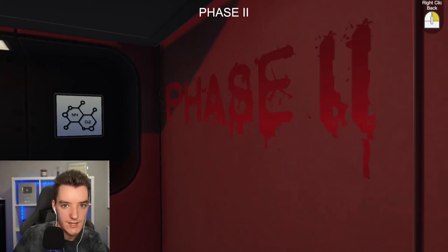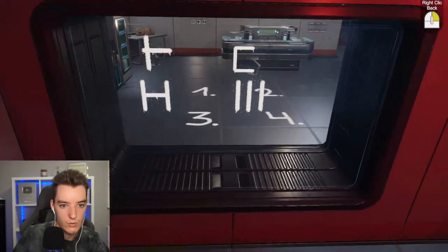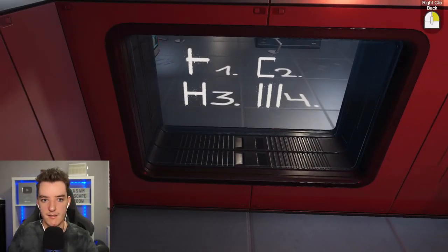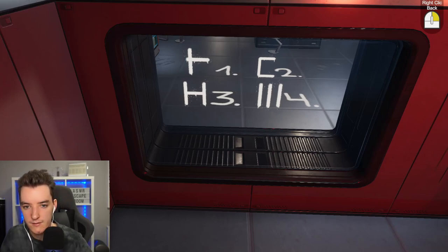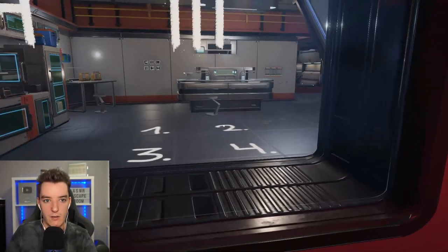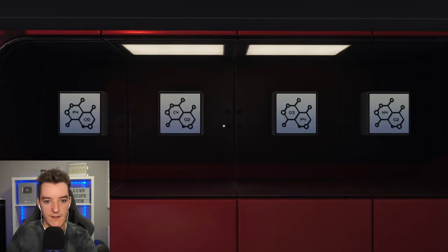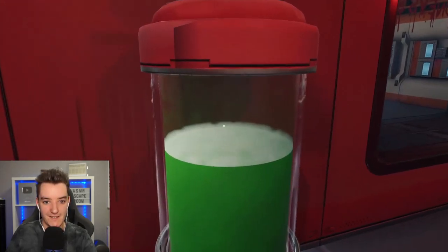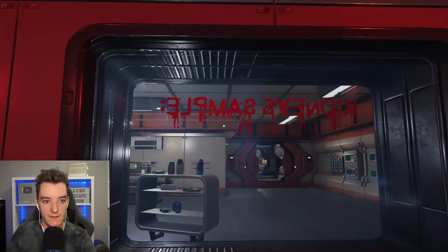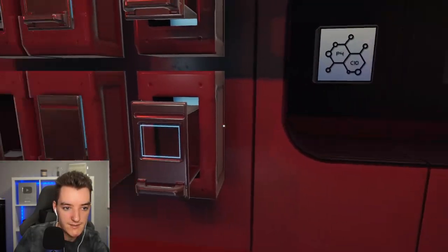Some sort of hidden... Is this meant to be like coordinates? What's this meant to be? I don't know what that means. It's like a D, a C, an H, and a 3. Does that have anything to do with this? Probably not. What's this? This green stuff? I don't know. I can't look at that. I'm a bit stuck.